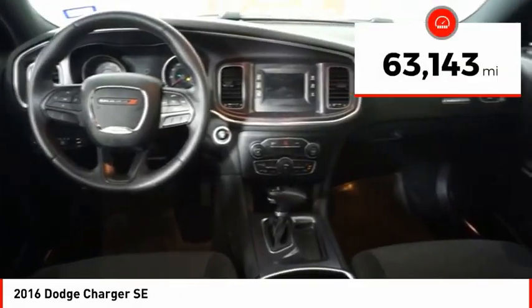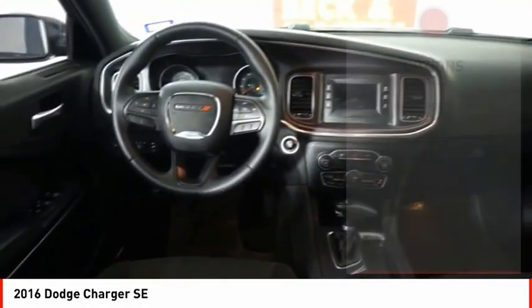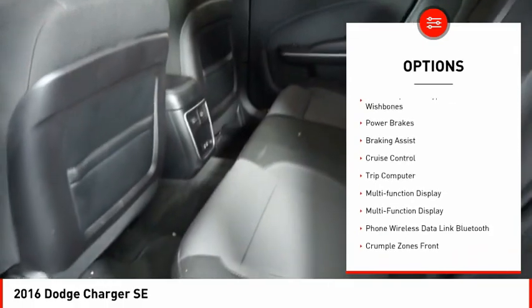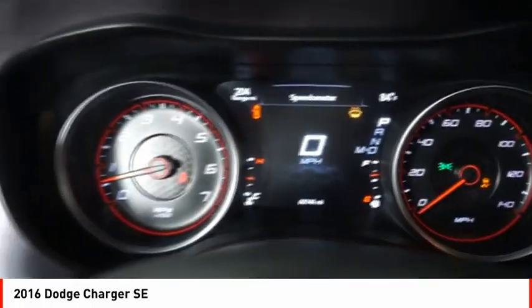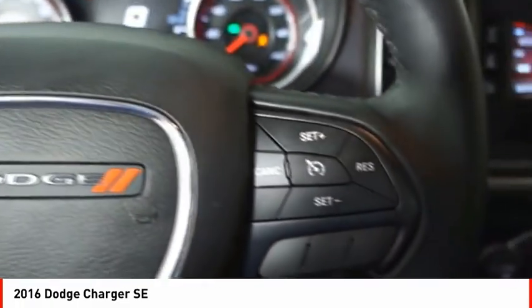This vehicle has less than 65,000 miles. Here are some of this vehicle's great options: power windows with safety reverse, traction control, stability control, front suspension type strut, front suspension type double wishbones, power brakes, braking assist, cruise control, trip computer, multifunction display.